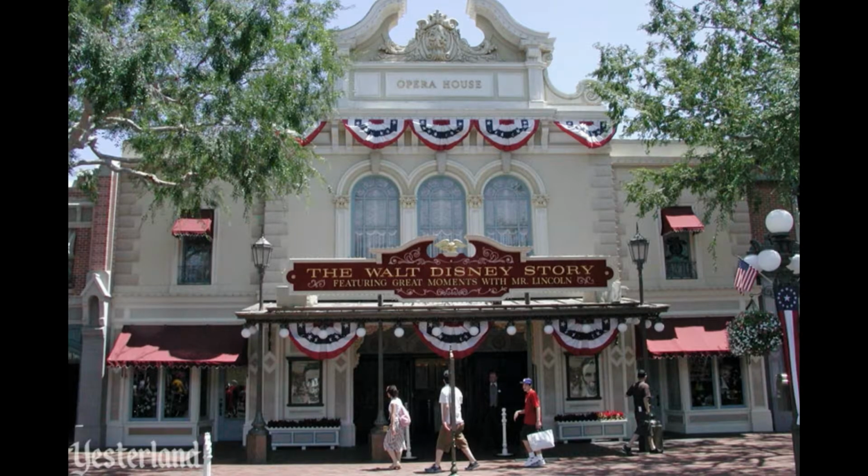Now, in front of us is an opera house with a show I'm sure you're all familiar with. Great Moments with Mr. Lincoln. Fun fact, this building used to house the park's lumber mill until 1961. Like several great attractions at the park, Great Moments was originally a pavilion at the 1964 New York World's Fair, before being relocated to the park.